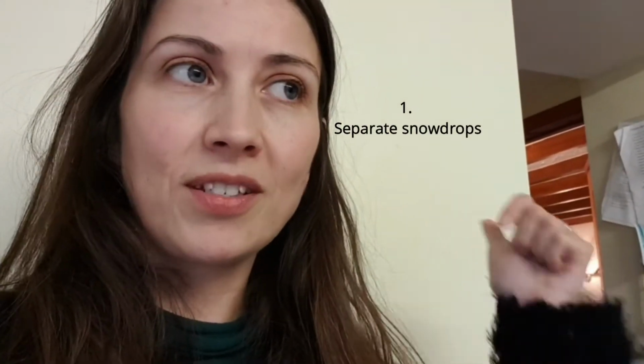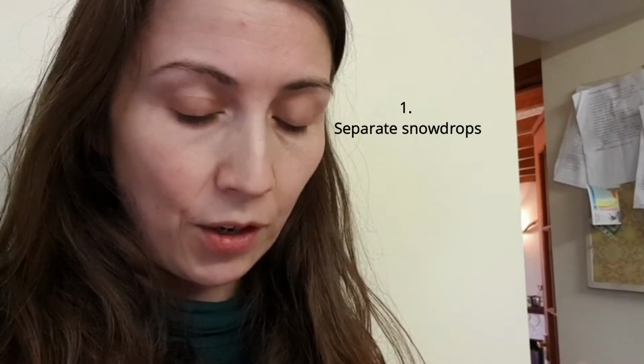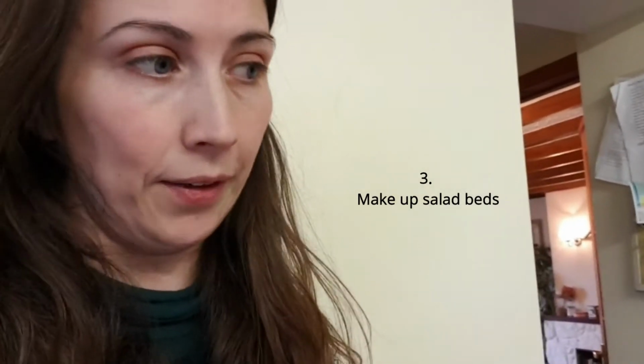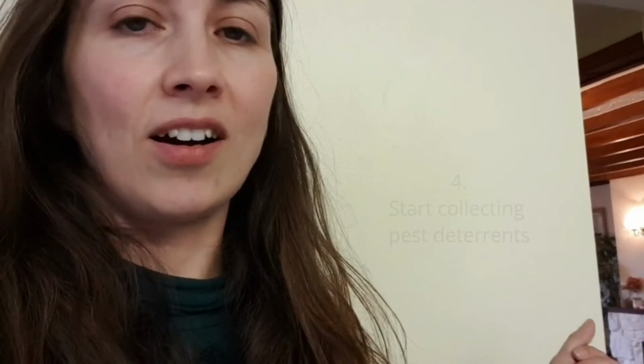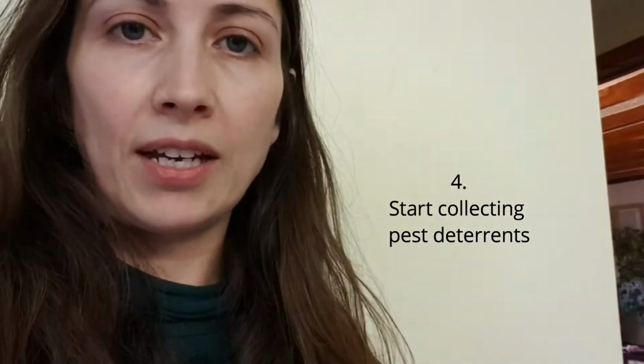So, in a nutshell, I want to separate the snowdrops at the front of the house. It worked really well last year, so I'm going to do that again and hopefully move some of them to the front garden too. I'm going to make a makeshift cold frame out of the wood store. I need to get my salad bed sorted because at the moment it's just full of rubbish and Luna's using it as a litter tray. So I'm going to have to sort that one out. And also get ahead and start collecting things to act as pest deterrents, namely bramble sticks, which work really well to keep slugs away, but I will talk a bit more about that in the next update.